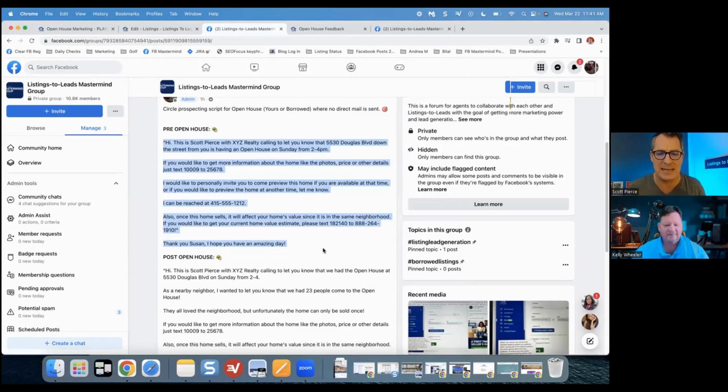When someone sends that text, 182-140 to the 888 number, it's going to trip off an email conversation between the person sending the text and our automated systems at Listings to Leads. That'll get you the phone number right away when they text. It'll also get you their name, email, and address delivered to you. You're going to get leads from leaving voicemails. You're going to get leads as you talk to people. You're going to have great conversations. You're a real estate professional. We'll give more tips at a later date on some of the great conversations that you can have if you need help with that.